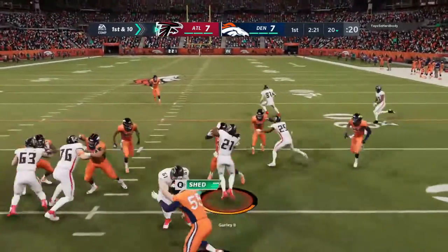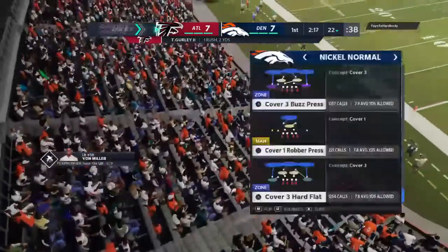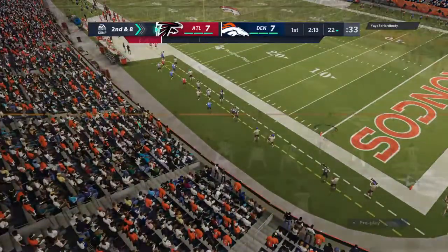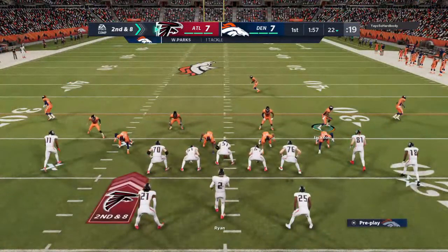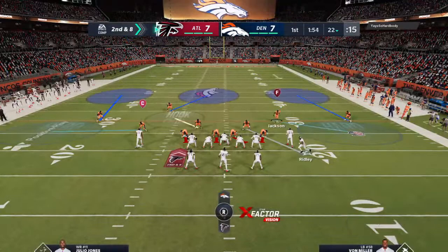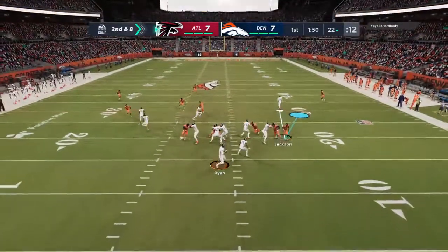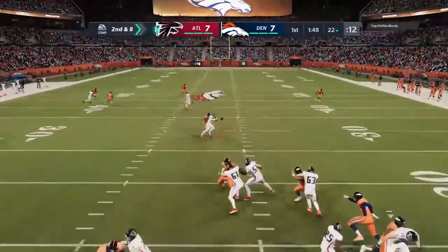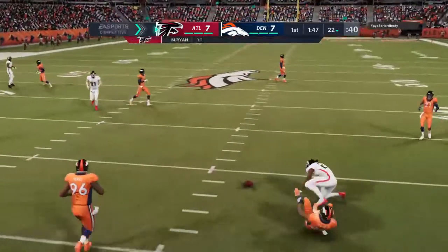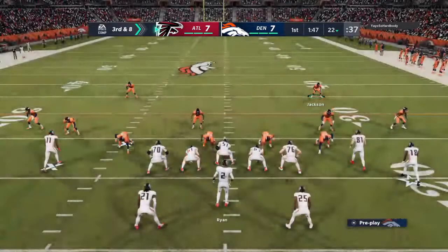Here's the first carry now for Todd Gurley. And he is brought down at the 22 after a gain of 2, and it brings up 2nd down. From the 22, here's 2nd and 8. From the shotgun, Ryan. And this one incomplete. Too much contact to hold on to that one, and it's 3rd down.